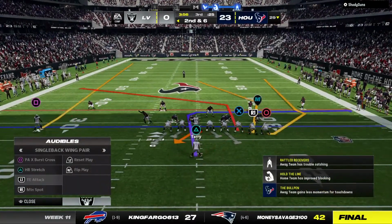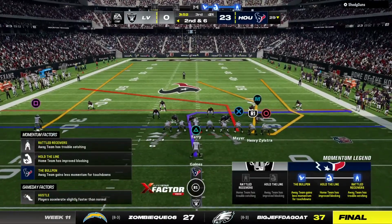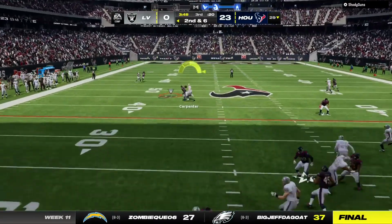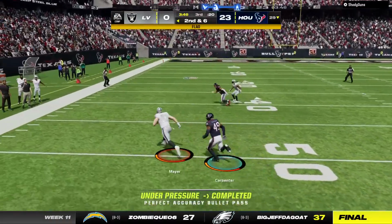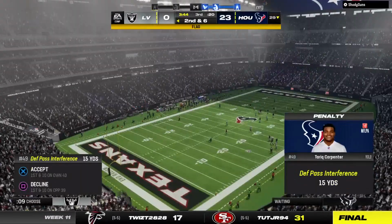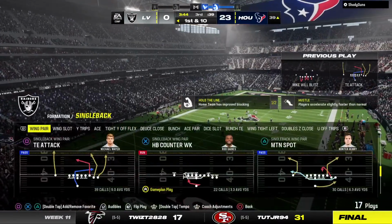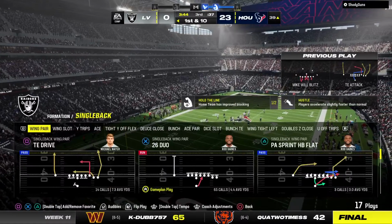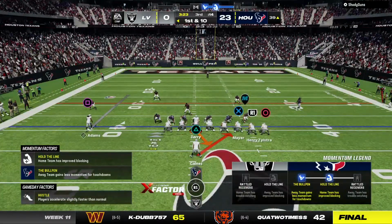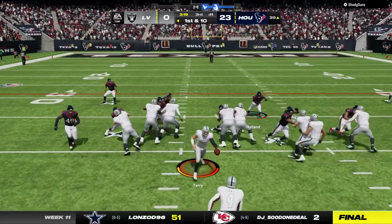2nd and 6, just inside the 30. They'll set up to throw. He finds Mayer here. And he has a big gain inside the 40 before being dropped. So they will wave off the flag and let the completion stand. Really great job by the receiver fighting through all the contact and still coming down with the football. All that great work in practice being put into the game.